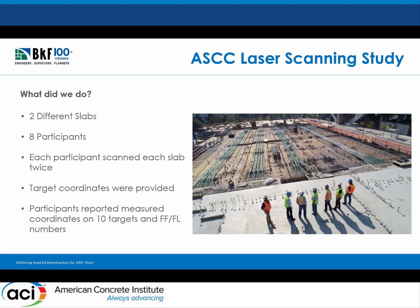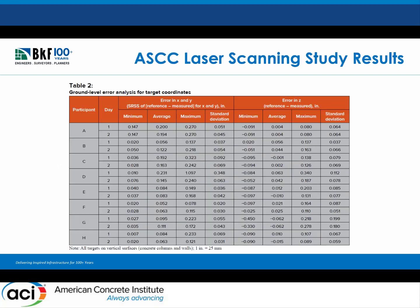So they went out, collected their field work, processed the data, combined it together, and then created the deliverable, which was the FF and FL numbers as well as the coordinates. So that's kind of what we did, and I don't know how readable that is on the screen, but this is just an example. This is a table. By the way, all this is in the article from Concrete International that was published last January.